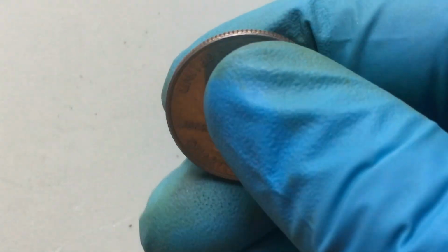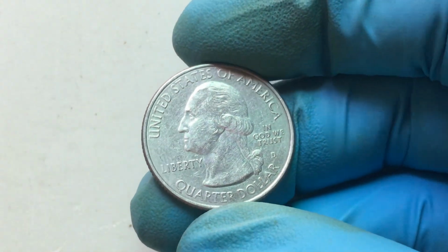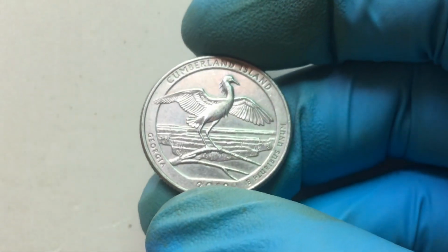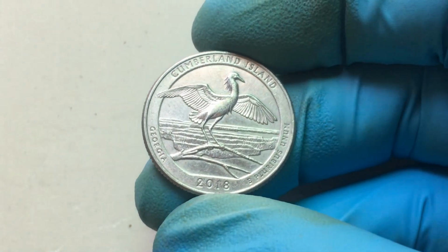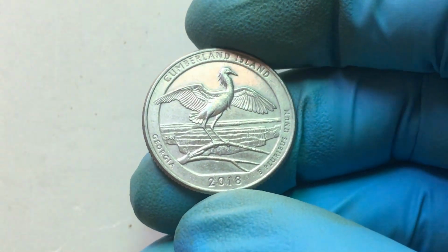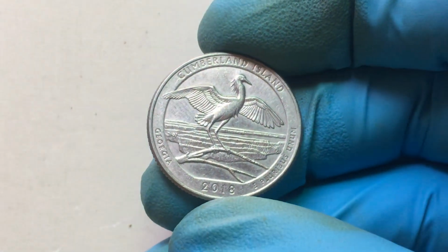But wait, not all 2018 quarters are valuable. So, what's the secret ingredient? The silver composition. Here's where things get crazy. Most 2018 quarters are made of a copper-nickel blend, but a small number were accidentally struck using pure silver planchets. This was a minting error, and that's what makes these coins astronomically valuable. Basically, someone at the Denver Mint pressed the "oops" button, and now, collectors are throwing money at these mistakes.